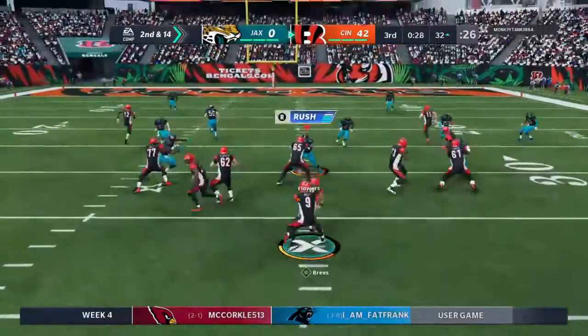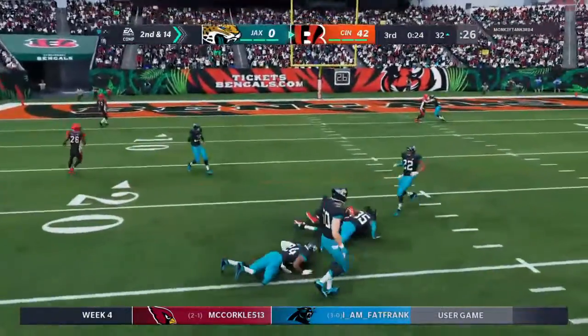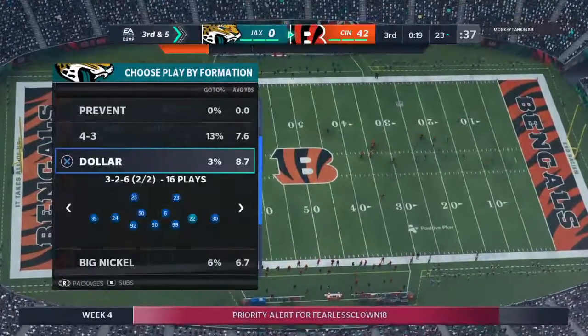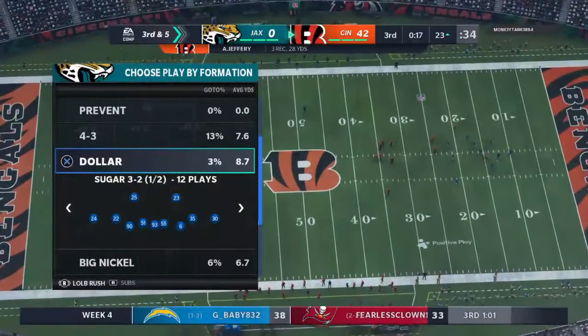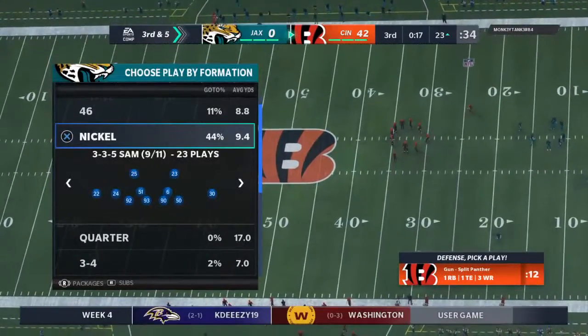Throwing on 2nd and 14. Breeze. He's got his man on the crossing route. That was the 9th play of the drive, and they pick up 9 yards with it. They were in zone defensively, went with a crossing route. It's always interesting to watch that chess match.